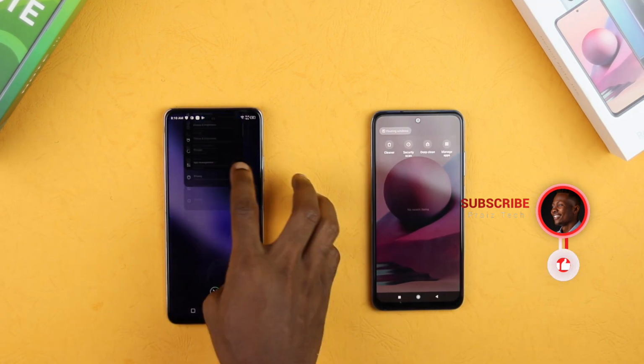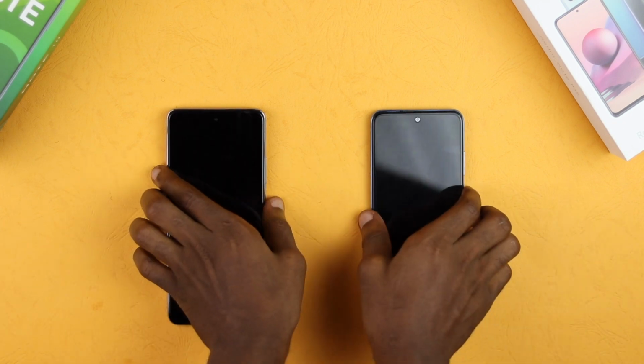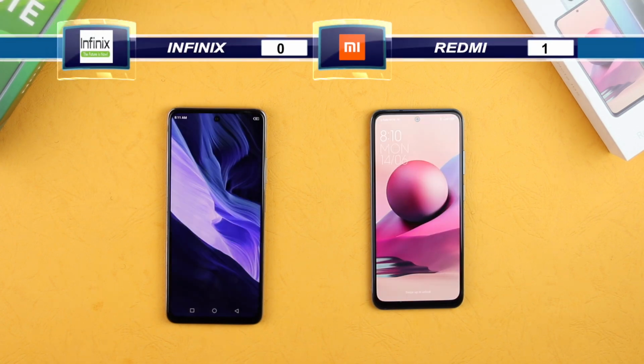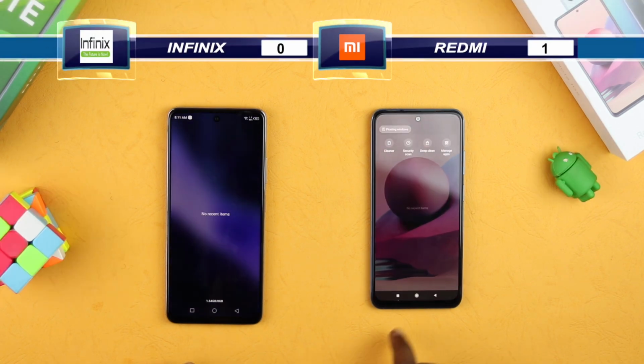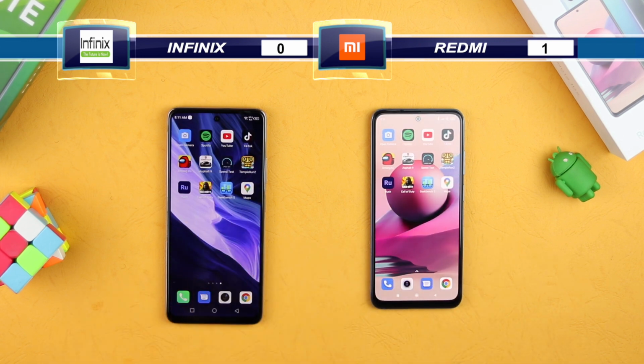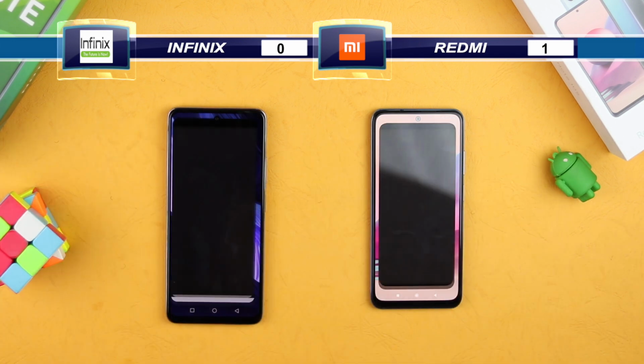I had both phones turned off with no apps running in the background and turned both of them on simultaneously. Infinix took the lead at some point, but the Redmi Note 10s was officially faster. Next, I'll be opening these very carefully curated apps on both phones simultaneously to see which is faster. So let's start from the top, which is the Open Camera app.